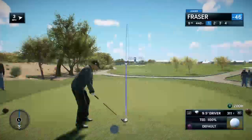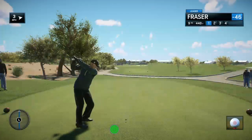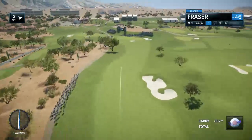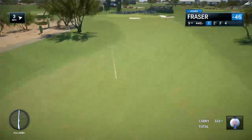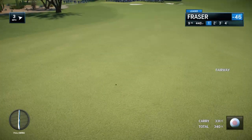Finishing out the front side now at the 9th. And Frank, what do you think of this par 4? Nice way to finish the front 9, Rich. Very thin green, protected by that little splash bunker in the front. Iron players get a real advantage here. 1 bunker down the right side to be aware of off the tee, though. I doubt anybody could carry that.